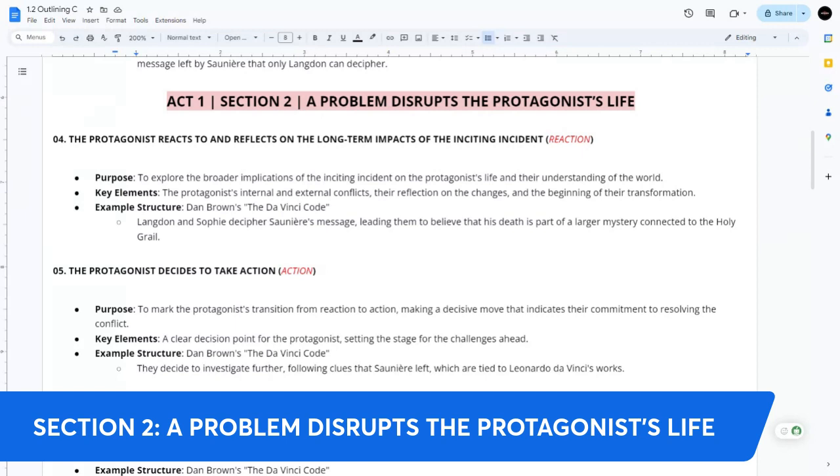As you can see, the purpose is to explore the broader implications of the inciting incident on the protagonist's life and their understanding of the world. Key elements to pay attention to are the protagonist's internal and external conflicts, their reflection on the changes, and the beginning of their transformation.